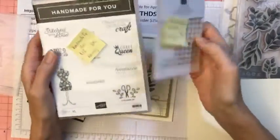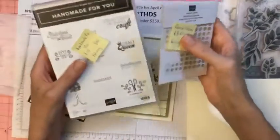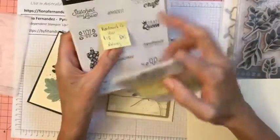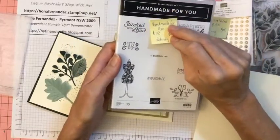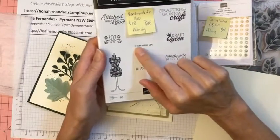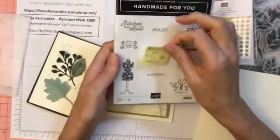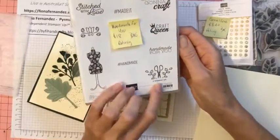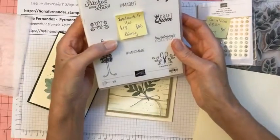We'll see what happens. But I had a look online to see what was on sale. Because there's free shipping tomorrow, people might want to buy something. And they'll go, what will I buy? So this one is handmade for you. Now this is a good one if you're selling Stampin' Up! cards. You need to have the Stampin' Up! words on there, copyright Stampin' Up! So we have to do that. And it's got little hashtags and things like that. It's got a little mannequin thing. You can take the words off, like if you wanted to use that one, this is without the Stampin' Up! on it. You could just not ink that piece there and use it separately.